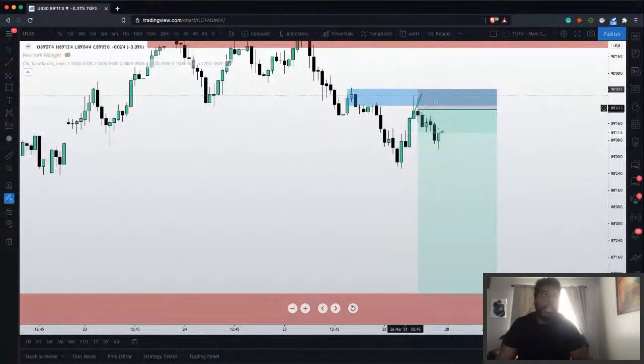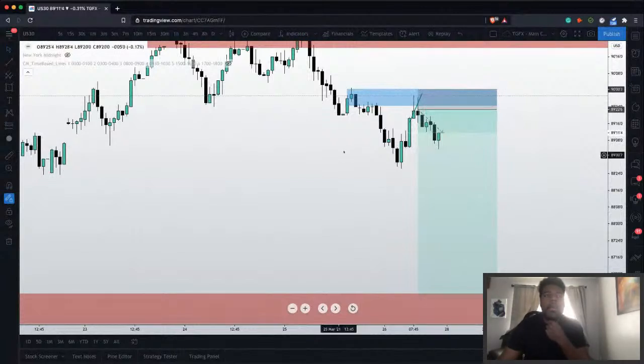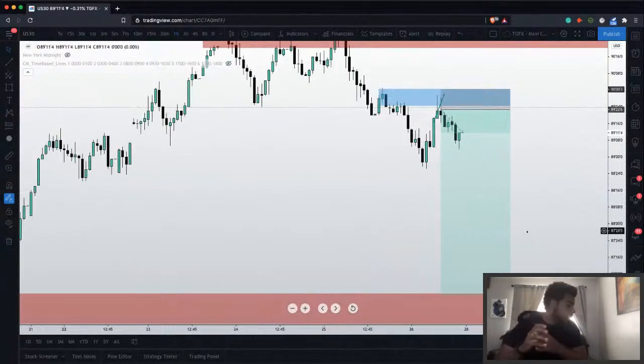So hopefully you guys that trade US 30 actually caught that, and yeah, I would just be holding this right now. You could potentially move your stop loss to break even or something like that. But that's overall how I'd have my chart marked up for this upcoming week as well. All right, so do you guys have any more questions? If not, we can go ahead and wrap this up.